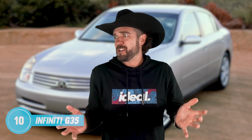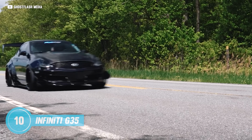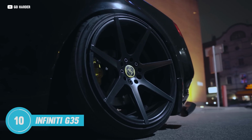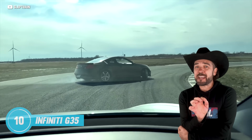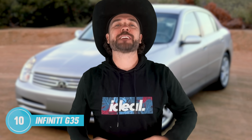Plus, be ready to turn some heads, because these things are stunners when modded. And since there's such a loyal fan base for the G35, you can find tons of aftermarket parts and accessories to truly make it your own. But what really makes the G35 great is that you can still find them for well under 10 grand.